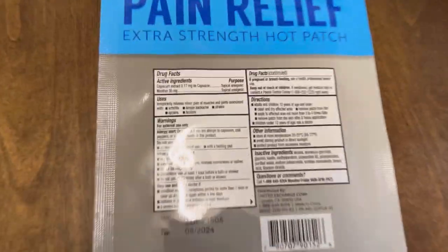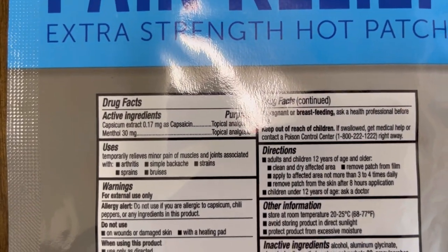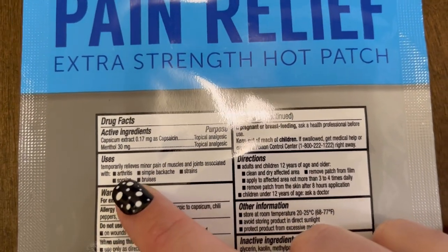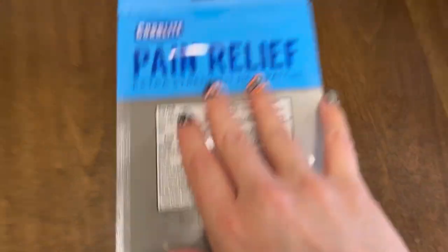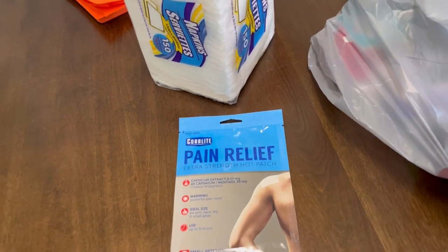Let me see if I can focus in on the back here for you. But yeah, so it's for arthritis. Let me see if I can find it on my camera. It's for arthritis, sprains, bruises, simple backache, and strains. So I picked up one of these, and these really do help with my back whenever I have back trouble.